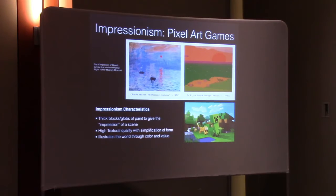Which a lot of people who were doing arranged marriages didn't like as much because they could no longer hire someone to paint them prettier than they actually were. So we had to start thinking about the world and thinking about the art differently. And one of the things that Impressionists did is they saw the world through color and light.